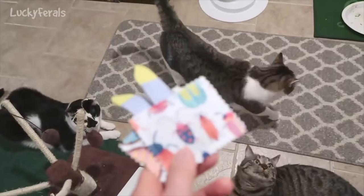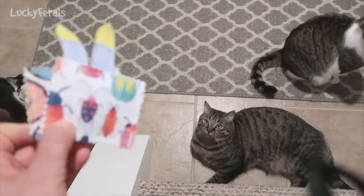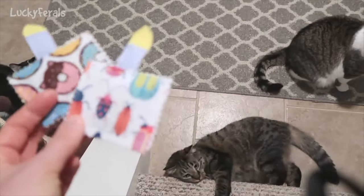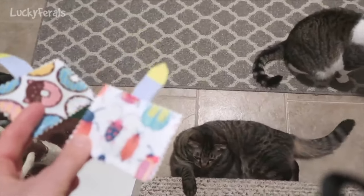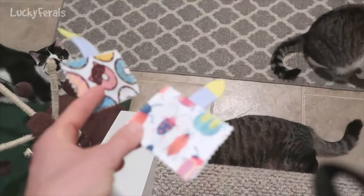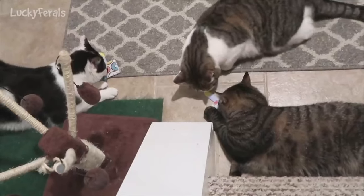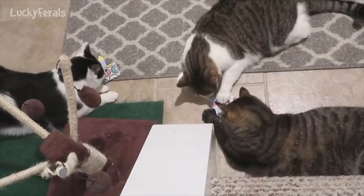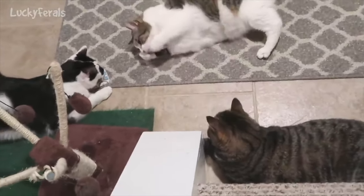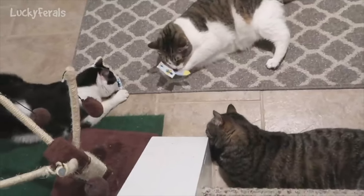I'm just about to give the boys their birthday presents from Zoa. She made these little pieces of birthday cake. The one with the bugs is for Simba, and the one with the donuts is for Splash. And I'm gonna give them their cake and let's see what happens. Stella has decided she's gonna eat Simba's piece of cake.